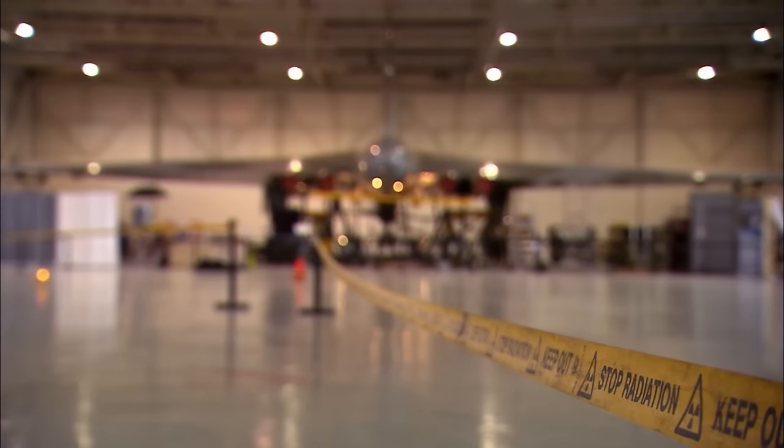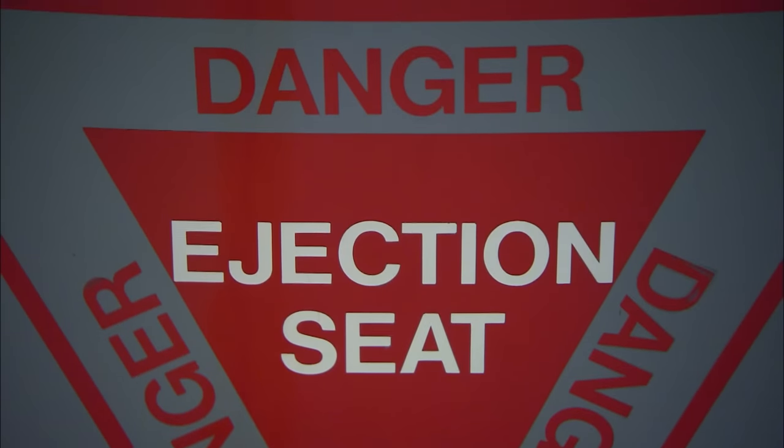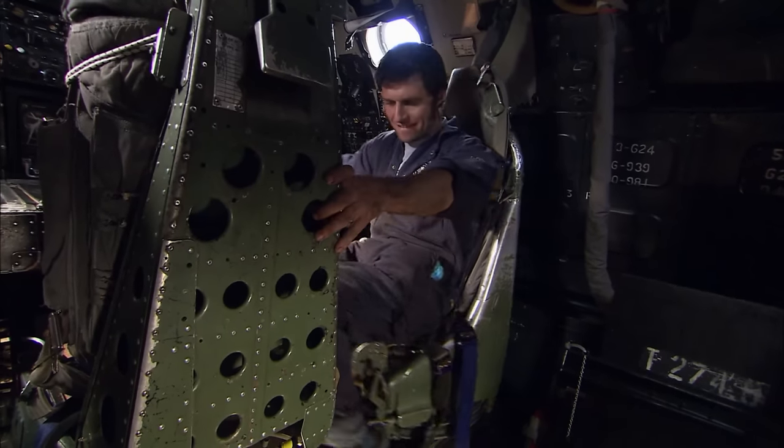558 is fit to fly for now, but there's one safety aspect that has beleaguered the Vulcan through its entire life. Whilst the pilot and co-pilot up front had ejector seats, the design couldn't accommodate them for the crew in the back. But what they did do for us is the seats would swivel, and then we have what's known as a seat assister cushion.